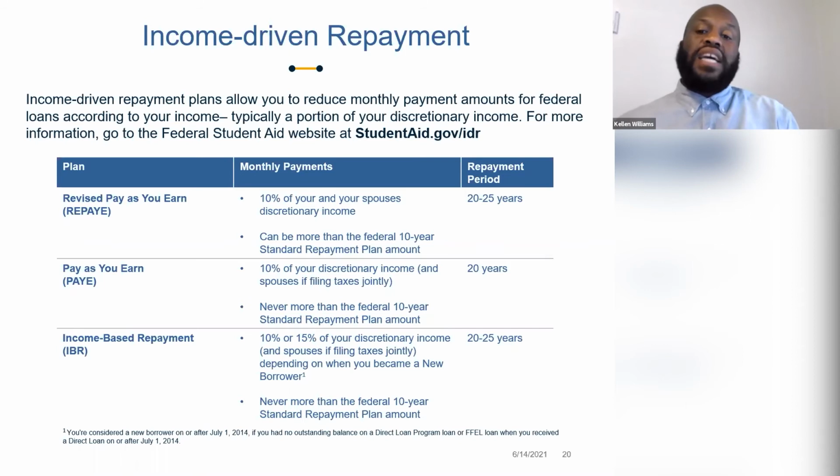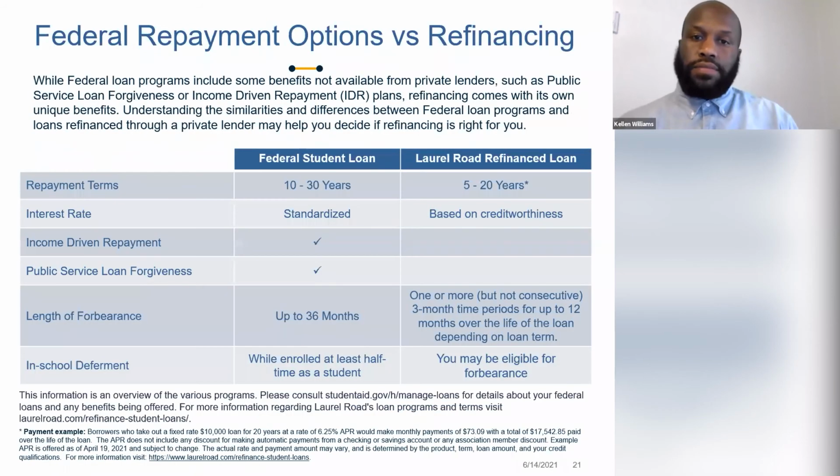You will have to pay taxes on the amount that they're going to waive, but if you actually last 20 to 25 years, then they'll repay that amount. So that's an option that I want you to know that you have if you decide to go through this income-driven repayment method. If you could go to the next slide, please.